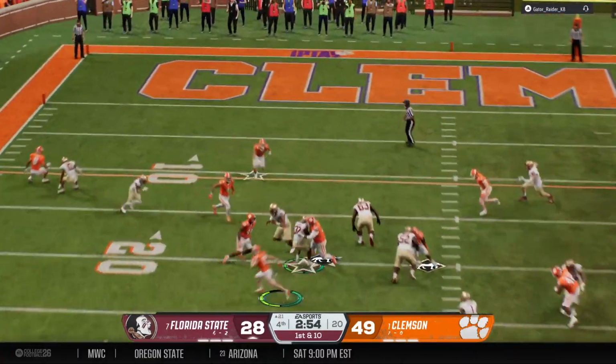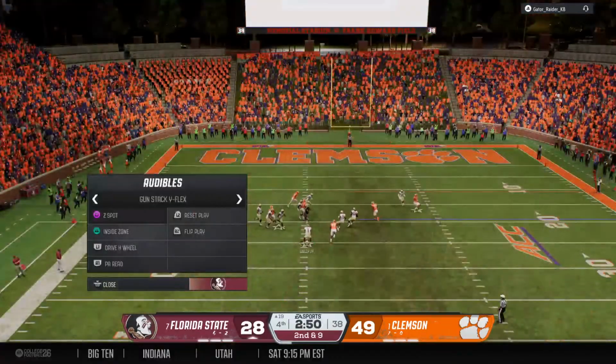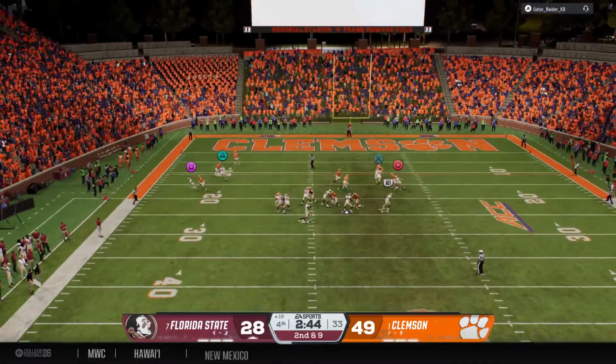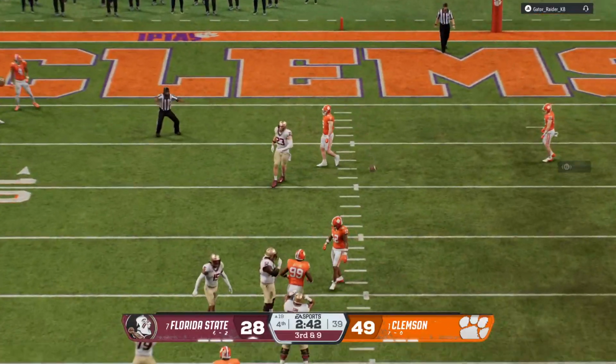Offense will keep it on the ground here. Just a small gain. Look at it, 2nd and 9. Offense right to the line, playing with tempo now. They look to throw it here on 2nd down. He missed his receiver. It's incomplete.